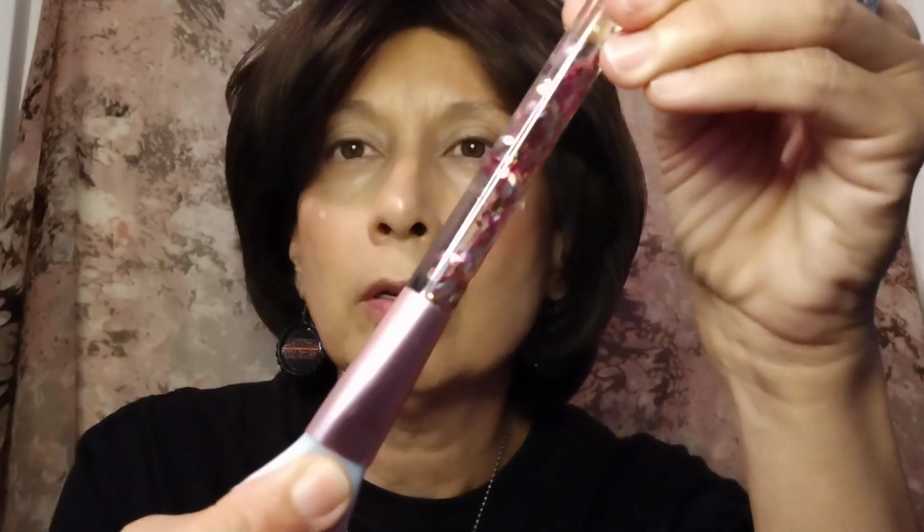This to spread it out, y'all. Okay. I don't need a lot of highlighter because this stuff is potent. Okay. You see how pretty that is?